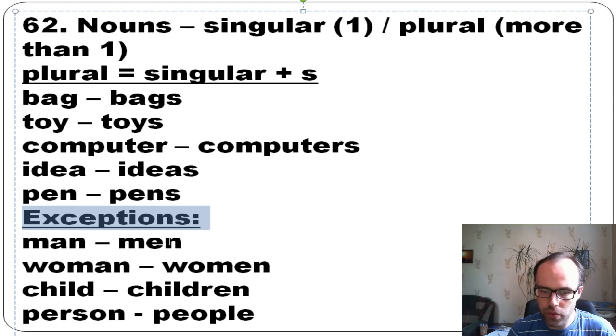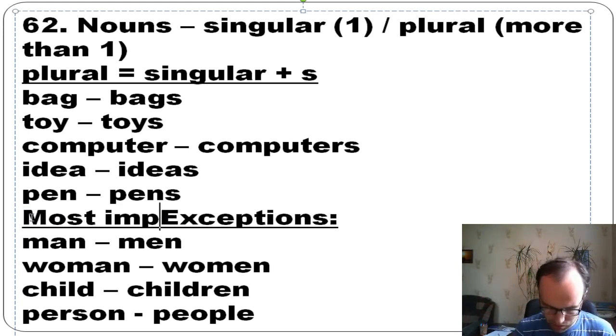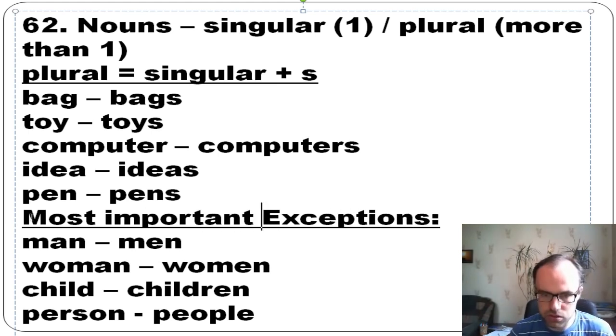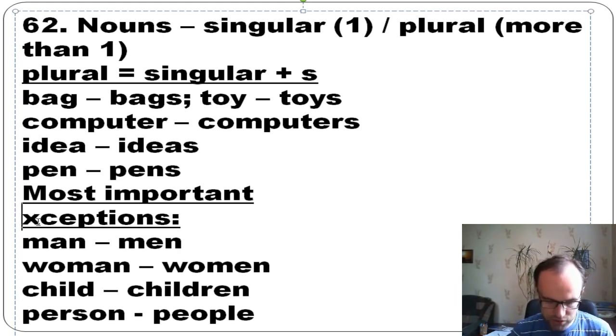Woman, women. Child, children. Person, people. So, the most important exceptions. Okay, so you see.